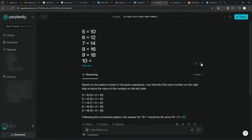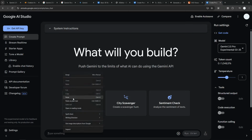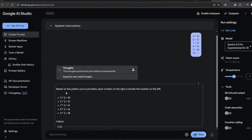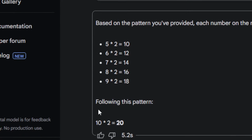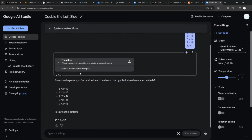So let's see if Gemini can actually look past the trick and answer the question correctly. Okay, let's go back to Gemini, and I'm going to send this prompt and just wait and see. Okay, it is following the pattern and the answer was 20. Unfortunately, it didn't pass the test. But I didn't expect AI to be able to answer this question correctly because they just see the pattern, but it's not about the pattern. The pattern is just a trick. So maybe in the future we can see an AI model that can answer this question. But for the time being, Gemini 2.5 Pro is not able to answer this question.